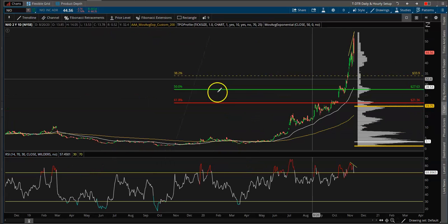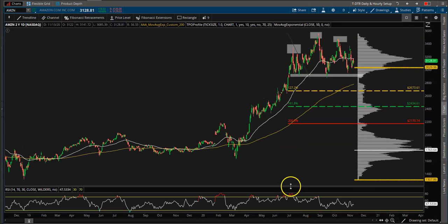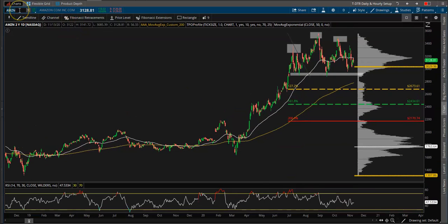So that's my thoughts on NEO. A couple other stocks that we're watching: AMZN, Amazon. Head and shoulders. Been calling this for a long time. Here's a neckline. We're just kind of building out the right shoulder. We'll see kind of overall what happens on the bigger side.